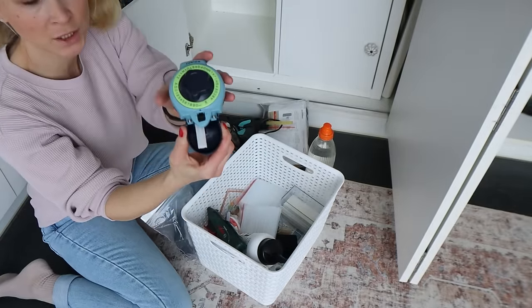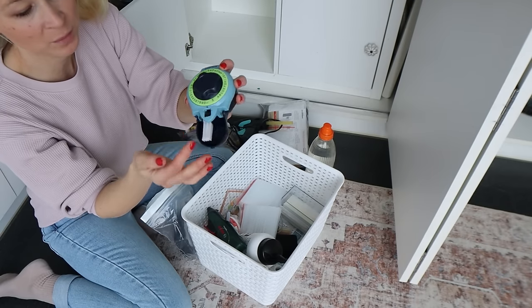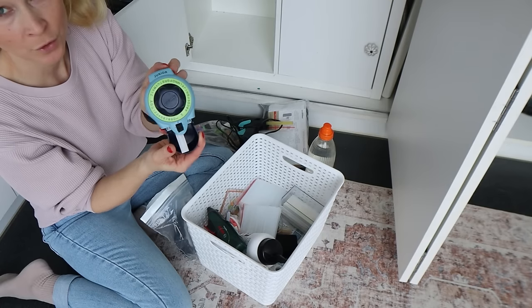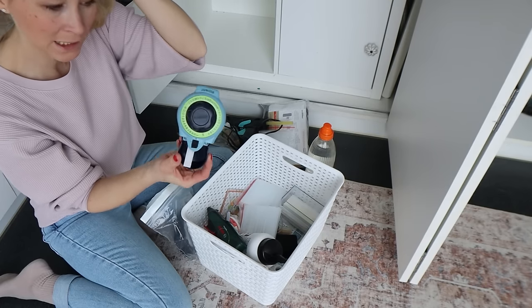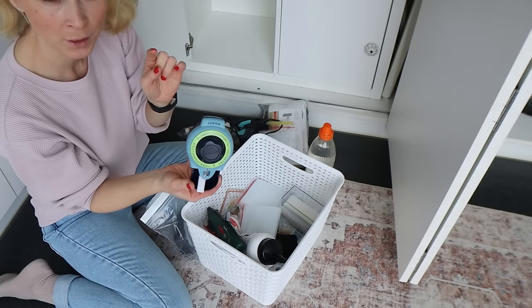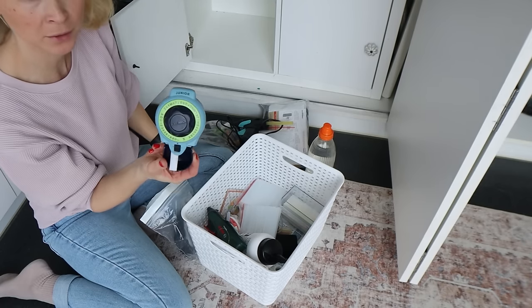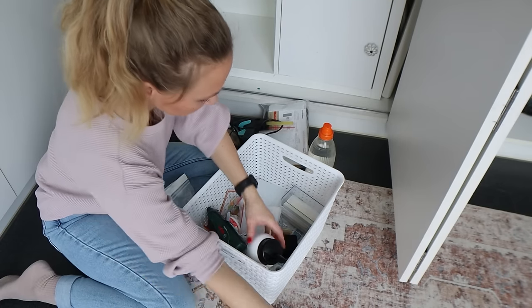This can go. It's broken. You can still use it, but sometimes it's not even cutting anymore, so I'm going to throw this one, but I really like it, so maybe I'm going to treat myself with a new label maker, but probably a different one.